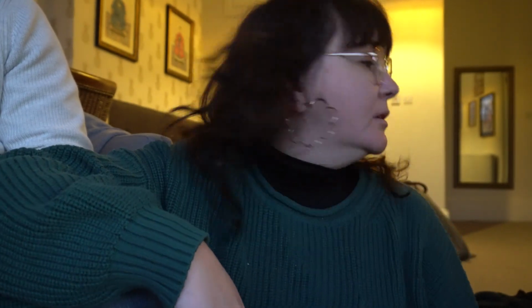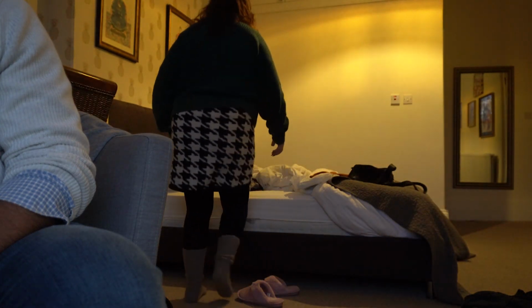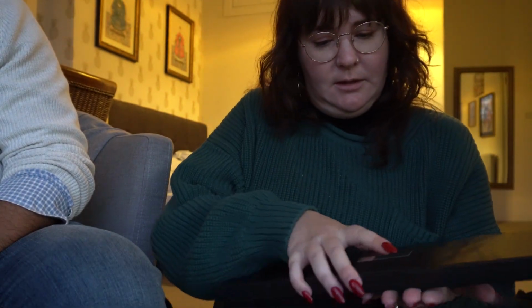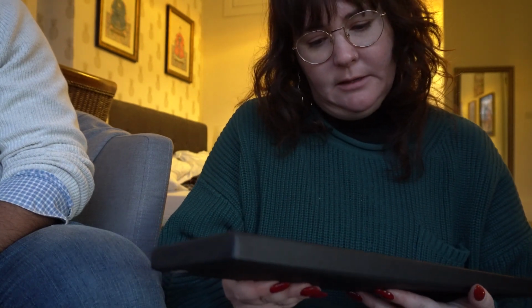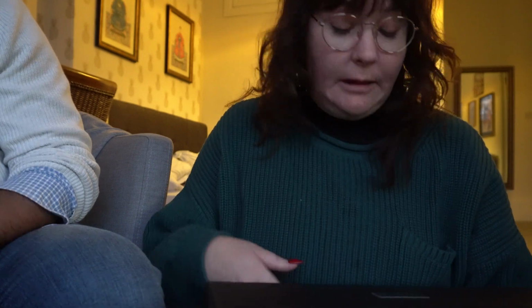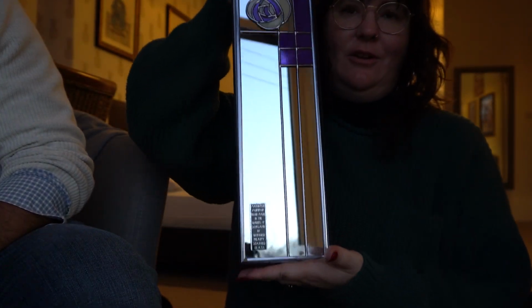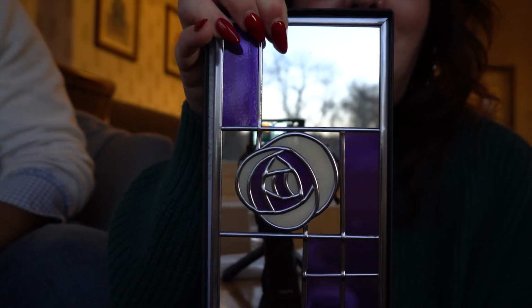And then we got something for my sister-in-law, the one that's house sitting for us and taking care of our pets. Where is it? Is it over here? It's on the bed. Be right back. So we wanted to get her something nice as a thank you. So we picked up this Macintosh mirror, handmade in the borders of Scotland by Winged Heart Stained Glass. And it has the Glasgow rose on it. It's a mirror, so you guys will see yourselves. But it's that Art Nouveau long skinny style and has the classic rose on it.